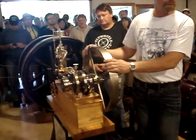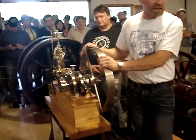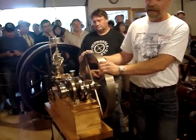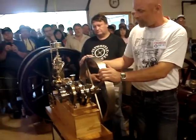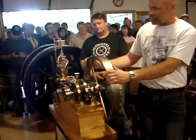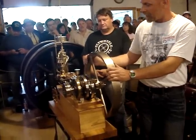So, when we run this thing, and hopefully it'll start up in a little bit here, we cannot do an extended run on it, and we're also limiting the runs to a couple minutes per day for the show because there is no cooling. The piston is aluminum, which we believe is the same as the original, and the cylinder is cast bronze. And we surely don't want to add any additional wear to it.